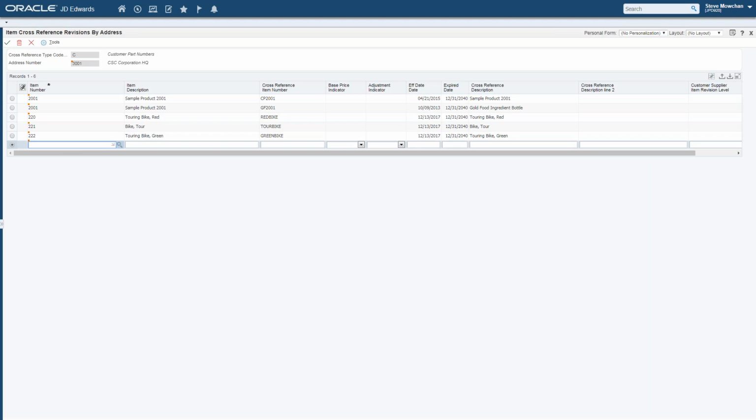And immediately, not only does it bring in the data, it edits and validates and enters the data as if I'd keyed it line by line. You see how quick that was to enter those 3 lines. It pulled up the JD Edwards description, put in my item cross-reference numbers for my customer, and gave me effective and expired dates defaulted in. This is available on any input-capable JD Edwards grid.